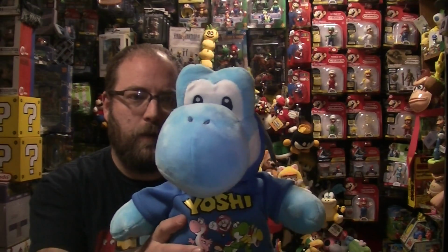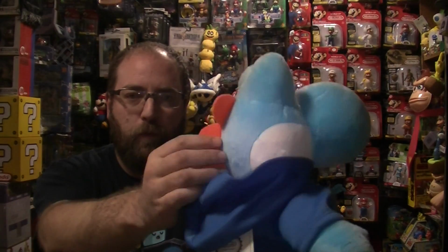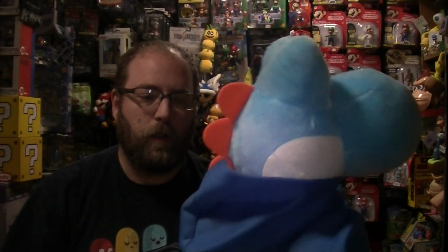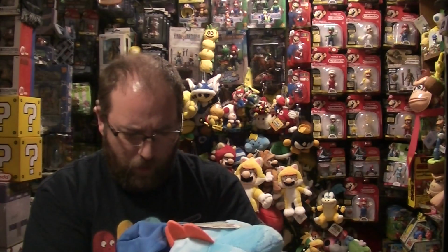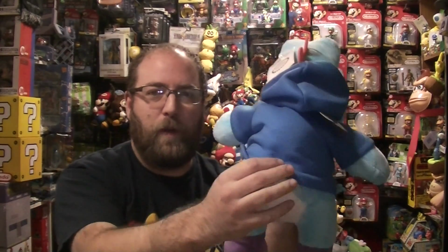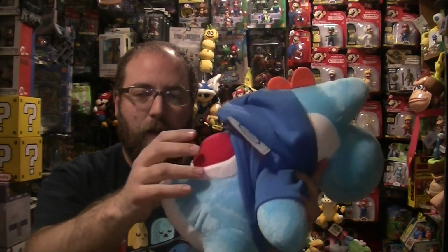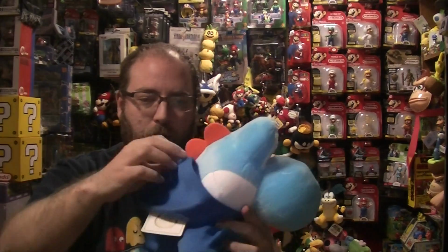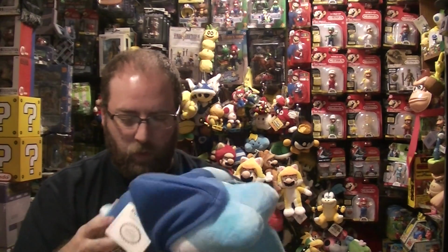So let's take a look at the hoodie. It can, of course, completely come off. I love the bright orange on this too. He's kind of Bronco colored. I'm a Broncos fan. Didn't do too well this year, but that's okay. The weird part about this is the hoodie covers his shell, and it's a huge shell, so it's kind of like a big hump on his back when you see the hoodie on him. But other than that, it's a really cool plush.